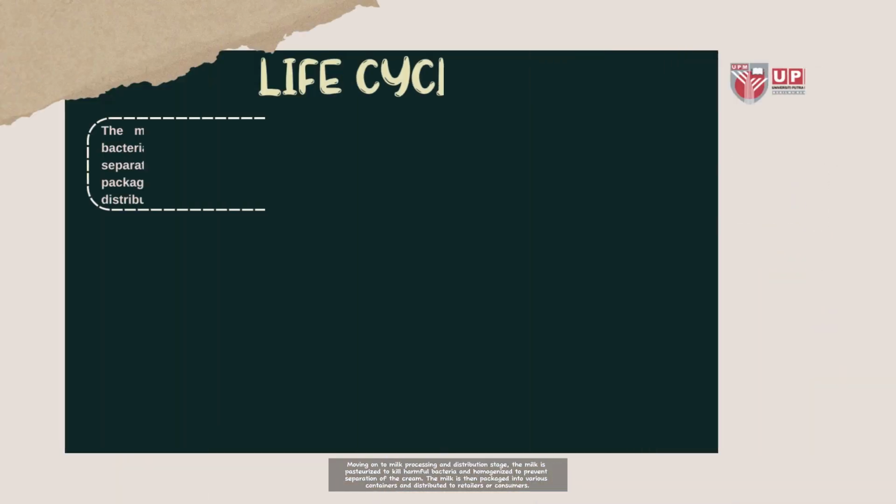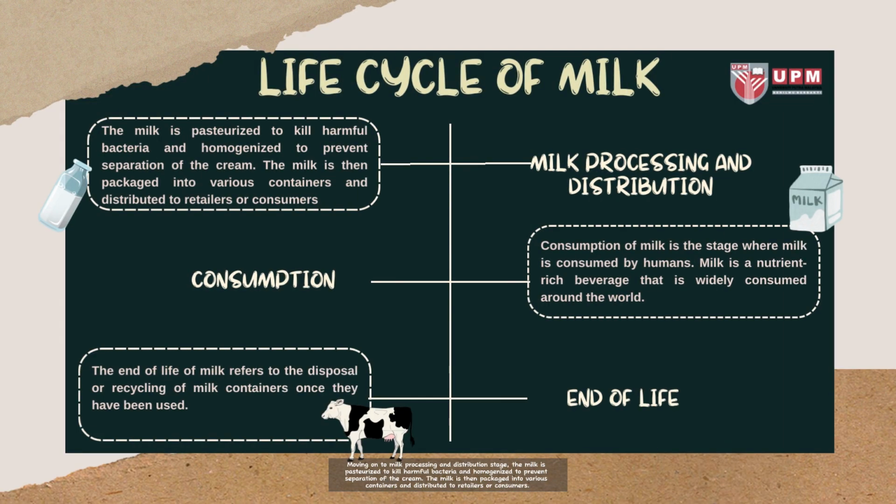Moving on to the milk processing and distribution stage. The milk is pasteurized to kill harmful bacteria and homogenized to prevent separation of the cream. The milk is then packaged into various containers and distributed to retailers or consumers. Processing involves pasteurization and homogenization. Distribution involves retail distribution, storage, and warehousing, which include a mean of 3,500 milliliters and a standard deviation of up to 150 milliliters.